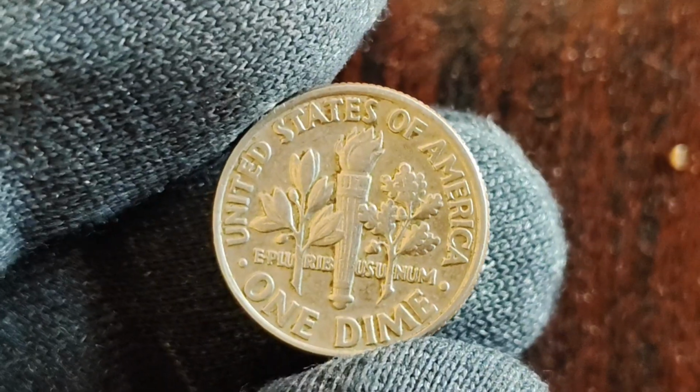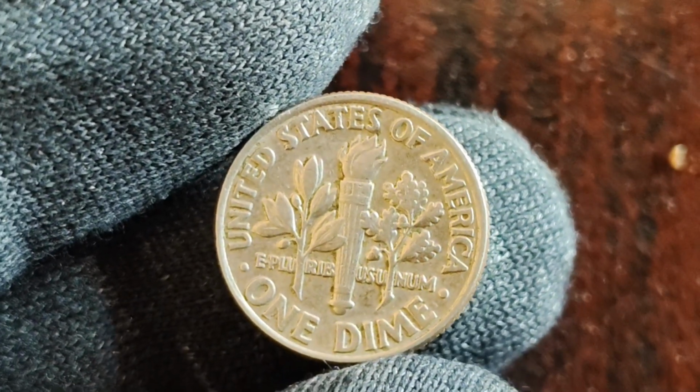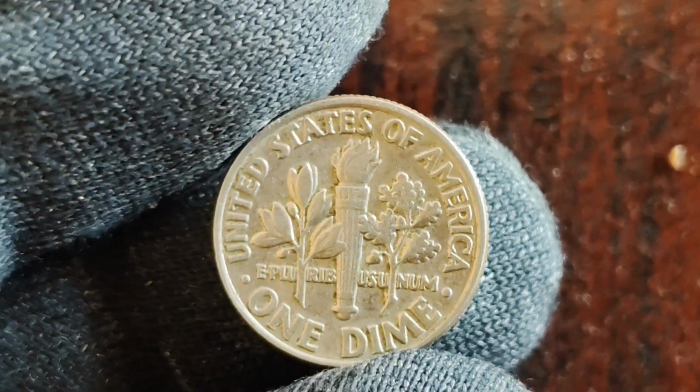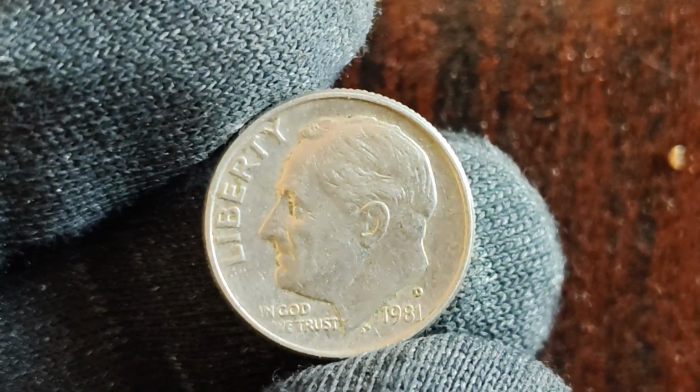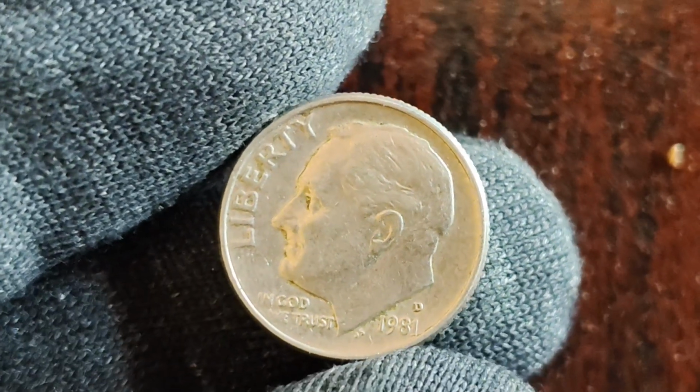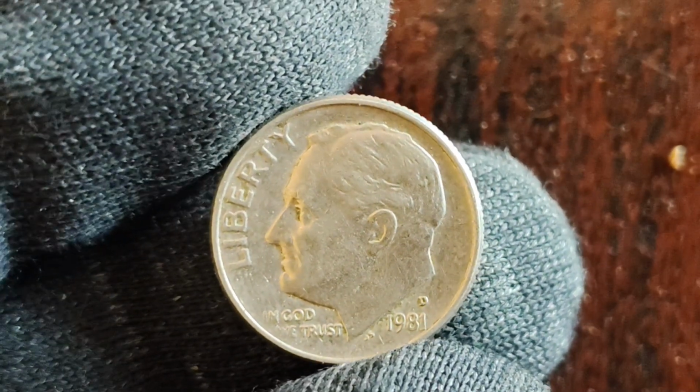This coin was minted in Denver in the year 1981 and is part of the Roosevelt dime series. Now, you might be wondering what makes this particular coin so special and valuable. Well, the key factor here is its rarity. You see, back in 1981, the US Mint made a mistake during the minting process of these dime coins, which led to only a handful of them being produced with a specific error.